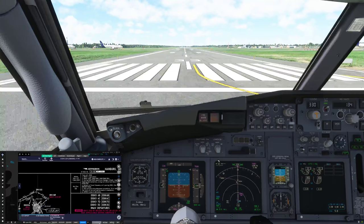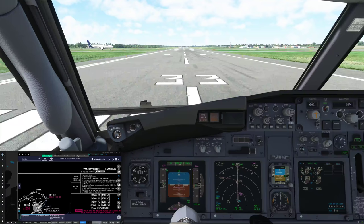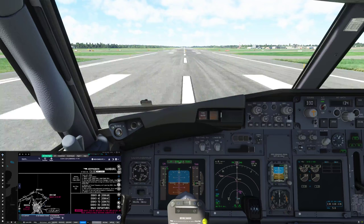Timing. Hamburg Tower, moin moin, German FMC, Bravo 4. Stabilized, set takeoff thrust. Takeoff thrust set, indications normal.